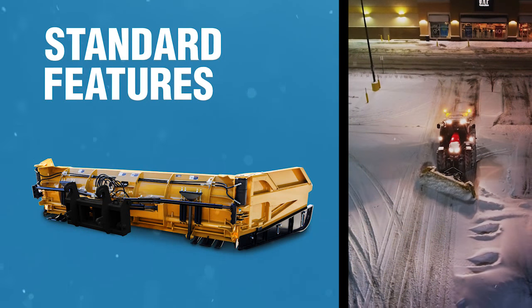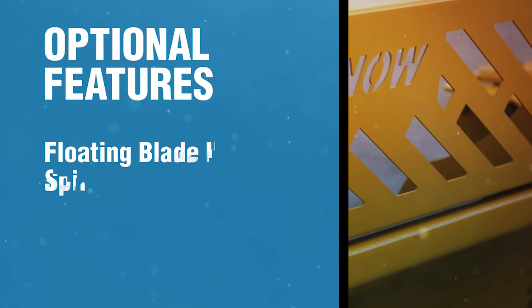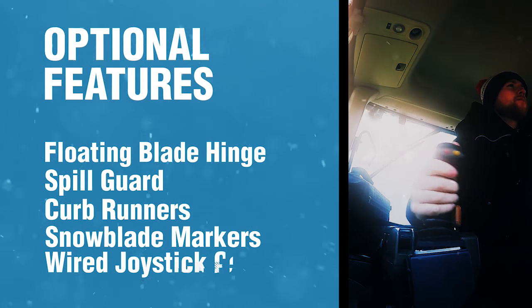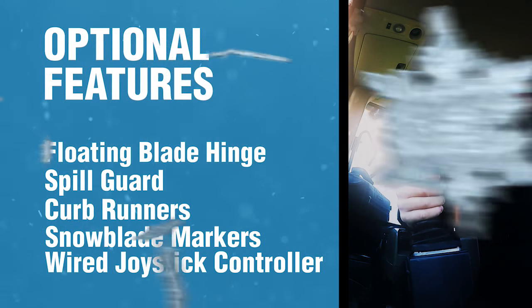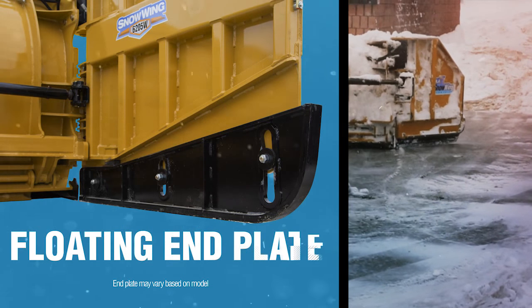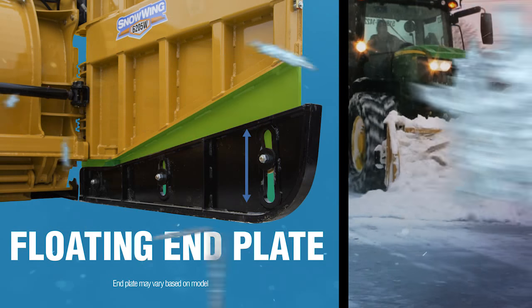Wire optional features allow your blade to stand out when standing up to the elements. Optional features include floating blade hinge, a spill guard, curb runners, snow blade markers, and lastly a wired joystick controller. The floating endplate edges follow the surface contour for confident snow clearing over ice and uneven terrain.